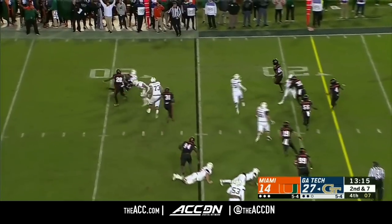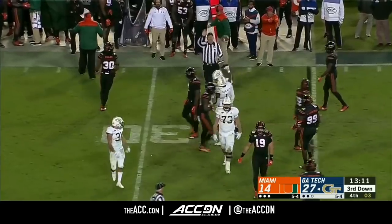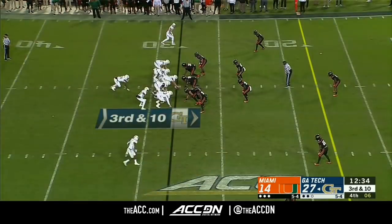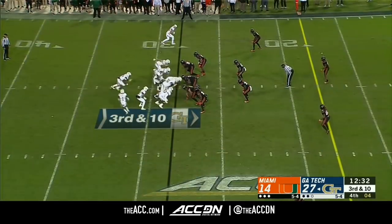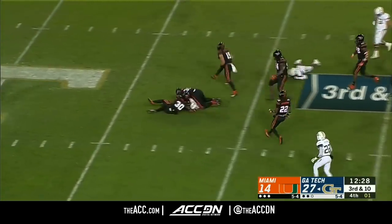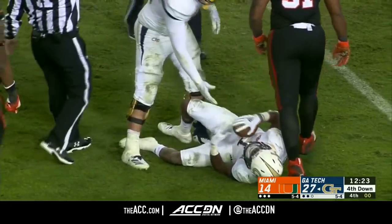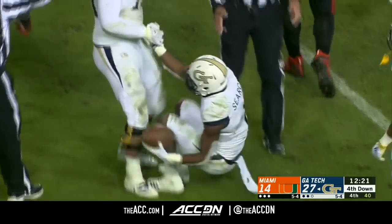Searcy on the toss sweep. Oh, well read. Romeo Finley, that tackle. Marshall will send Searcy in motion. Oh, ball comes out. Searcy scrambles and dives on it to protect the possession for Georgia Tech. That was blown up in the backfield by Jackson.